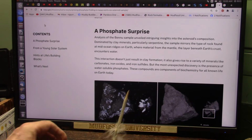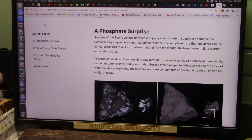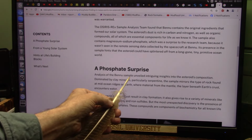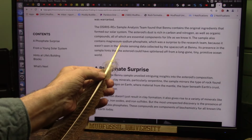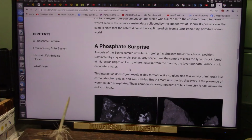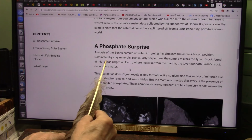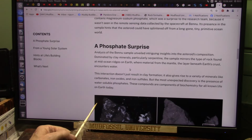Okay, my friends, let's read this carefully. They went to this Bennu and they grabbed that sample, they came back with it, and they said, wow, phosphate surprise. They never expected phosphates. So they started looking into this, and they said the analysis of the Bennu sample unveiled intriguing insights into the asteroid's composition. Now, dominated by clay minerals, which is flesh, basically.